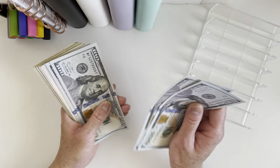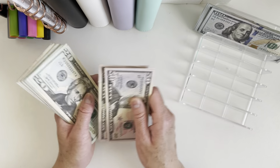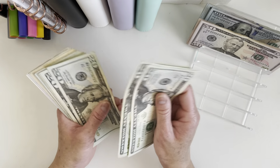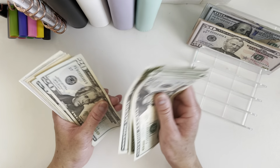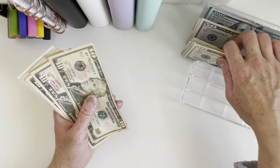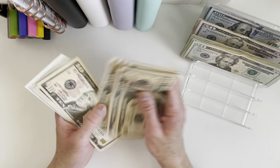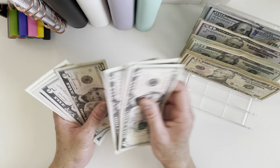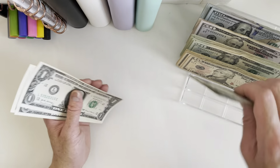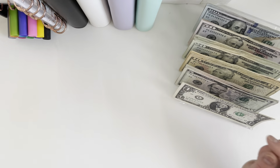We have $100, $200, $300, and so on. So $1,093 that we will be cash stuffing, and we are gonna start with our sinking funds.